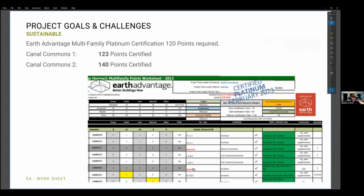So more about sustainability. The Oregon Housing and Community Services, OHCS, requires new construction to meet one of the sustainable design requirements, which is LEED, Green Globes, or Earth Advantage, EA. Pacific Crest selected EA on one of its first projects and continues to use EA. So for this project, of course, we went with Earth Advantage and Earth Advantage Platinum.